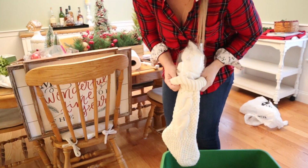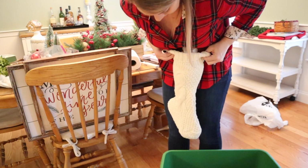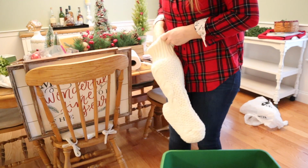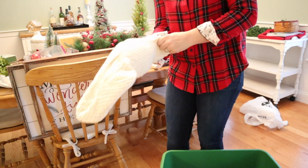Use the stocking also as a way to protect things. That seems to work pretty well. I don't know if this one will go any further down. There we go.